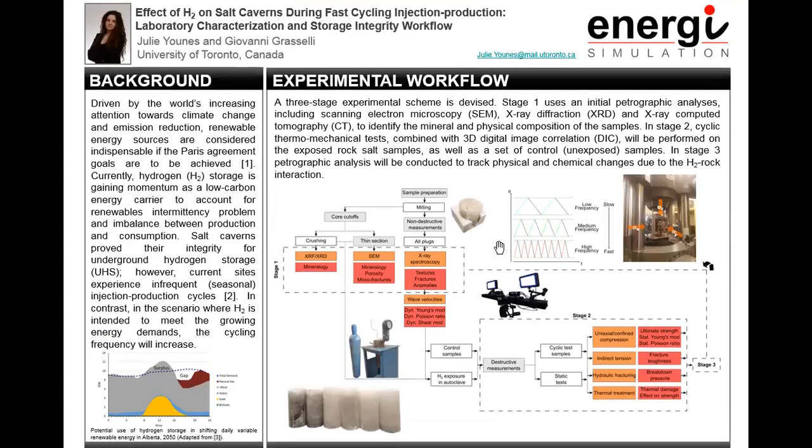Next, we present an experimental workflow in which the different processes involved in UHS are covered, involving 3 stages. The salt rock specimens are first prepared and cored using a CNC milling tool to avoid damage to the samples. X-ray diffraction (XRD), scanning electron microscopy (SEM), and X-ray spectroscopy are used to provide the mineralogy, grain structure, and existing fractures within the samples. The prepared samples are then divided into 2 sets. One of these sets will be exposed to hydrogen inside of an autoclave at in situ conditions.